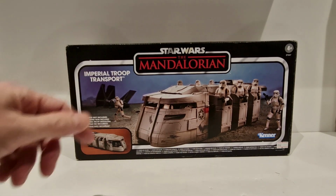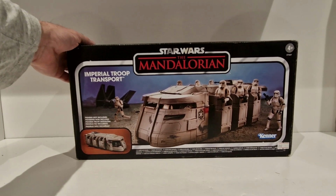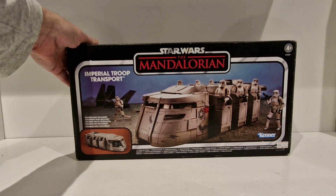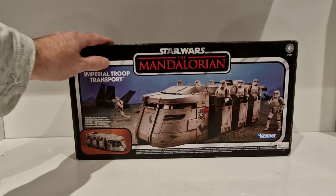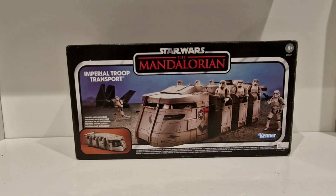So yeah, this was at a decent price. I opened it up and had a look inside. It's all in its cardboard and stuff like that, all in the sleeve. So looking forward to getting this open. I think it looks fantastic, the paint apps. I've got the one from 1977, the original one from the Kenner line. Absolutely love that. Never had it as a kid, but since I've got it, I've seen this and wanted this one, and now I've got it in the collection, so really happy about that.